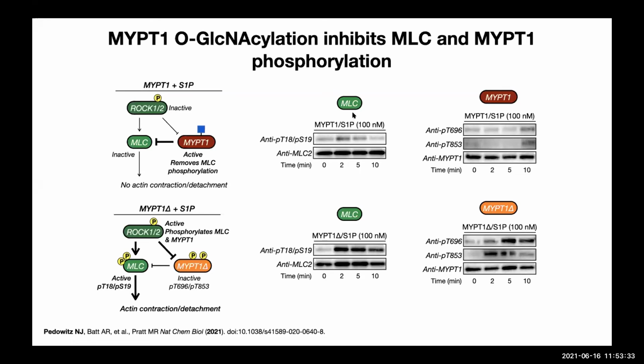However, this was super gratifying. MYPT1 delta cells treated with this same low concentration of S1P had a rapid induction of phosphorylation, which is, again, consistent with the fact that we saw them contracting and also supports this model that we have in place about these sites being what's really regulating this triad of proteins.